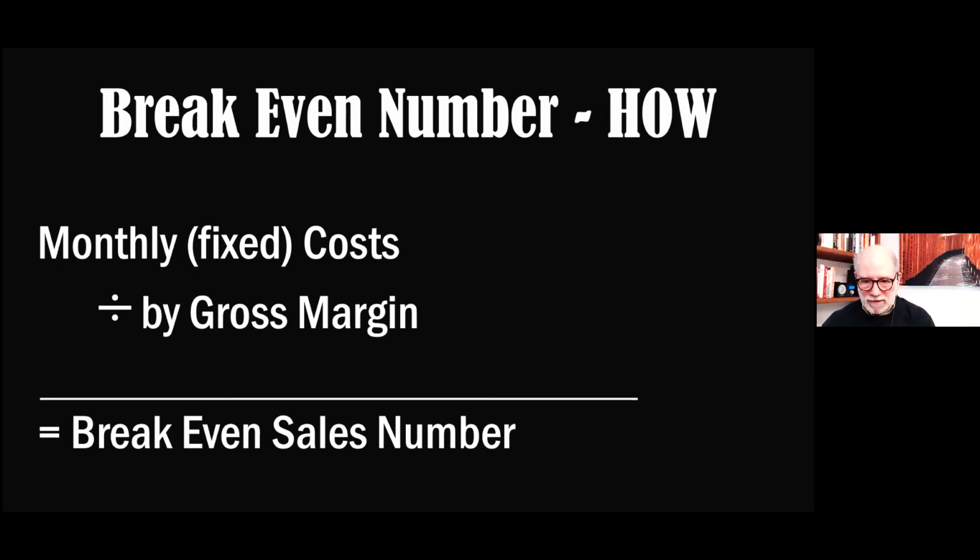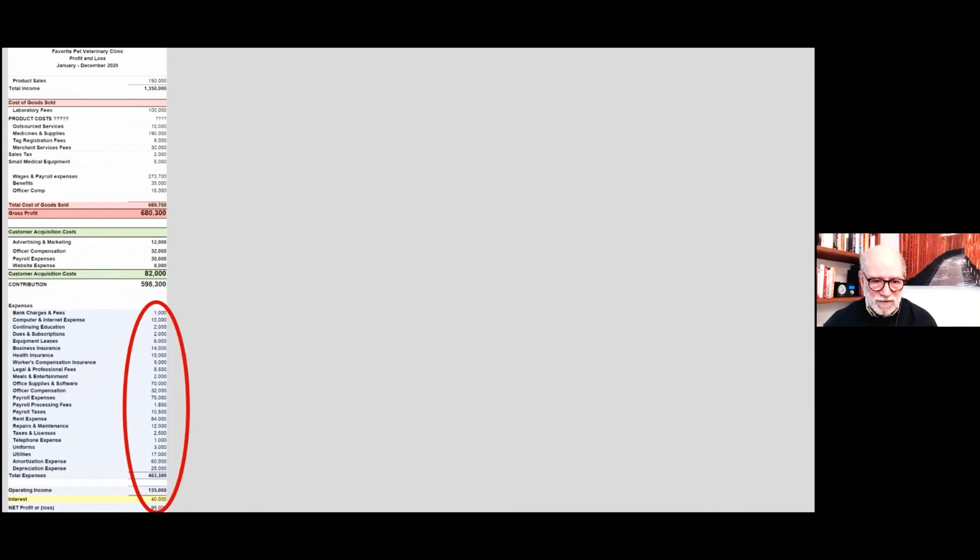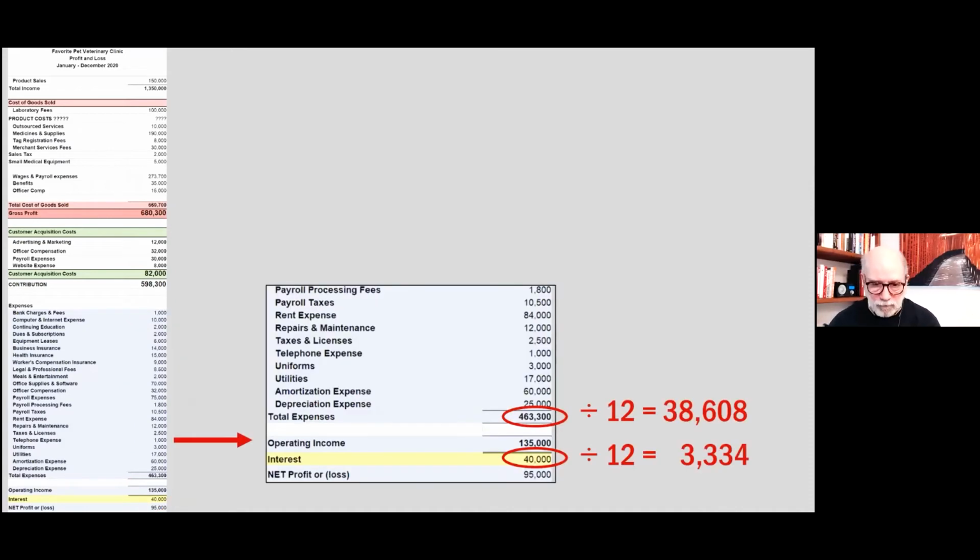So let's go back to the veterinary service. The fixed costs are all these costs at the bottom here. And if we blow that up a little bit, we'll see that the total expenses for this business are $463,300. And then I add the interest payment, and I would actually add, besides just the interest, the principal loan payments, because those are cash that you have to put out.